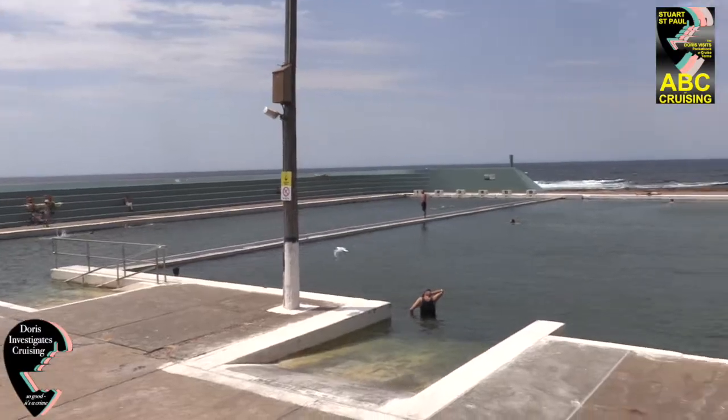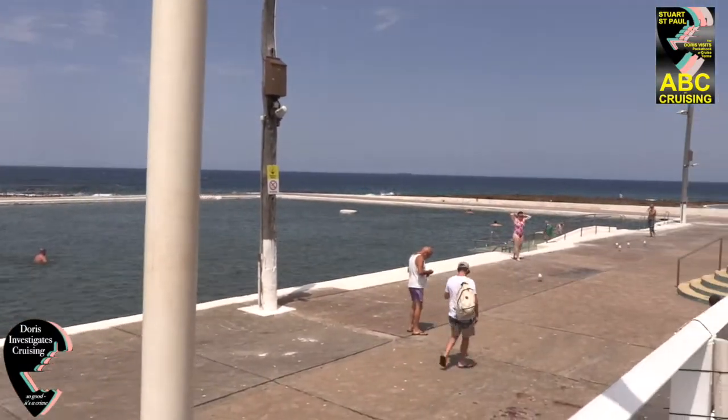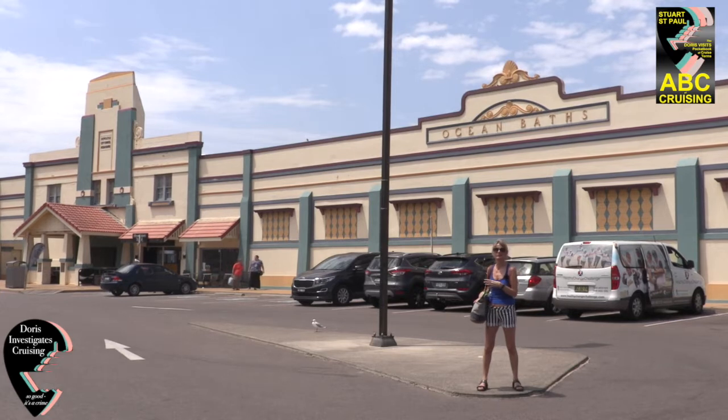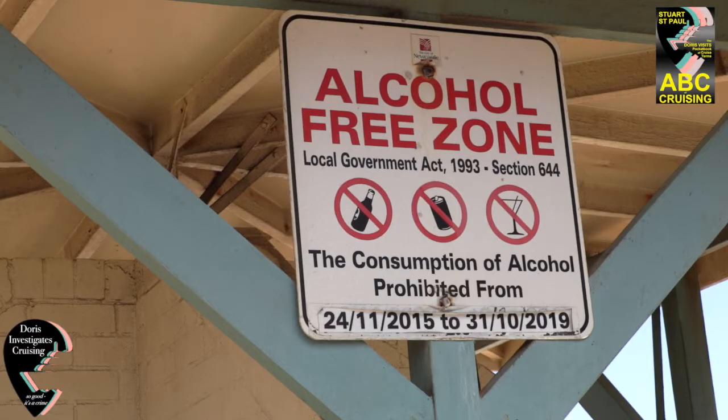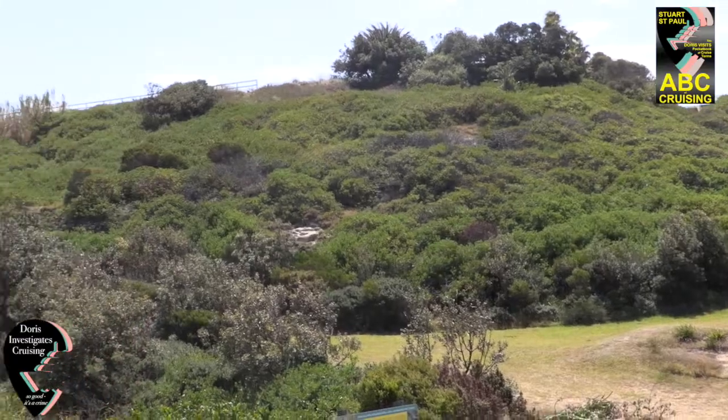Newcastle's ocean baths' construction began in 1910 and they were opened 12 years later. It's a great place for a swim, and they have an Art Deco pavilion for a snack. As we come up the hill, leaving Newcastle Beach, we come to King Edward's Park, another picture postcard area.